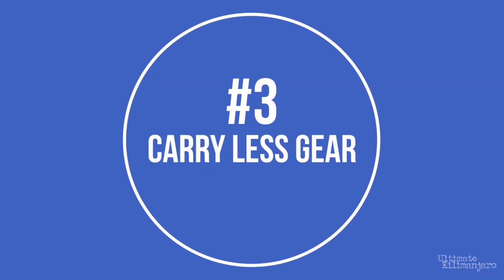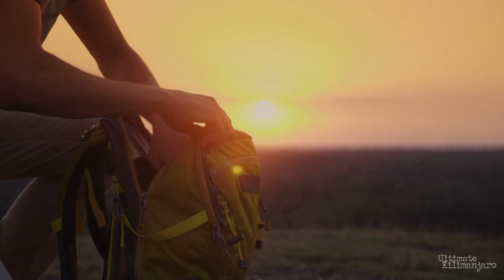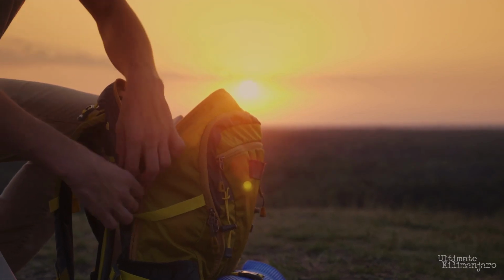Number 3. Carry less gear. In addition to dropping some body weight, you can also drop your pack weight. One of the most common mistakes that a new backpacker will make is that he or she will carry too much gear. To be prepared is one thing. To be unnecessarily burdened with non-essential things is another.